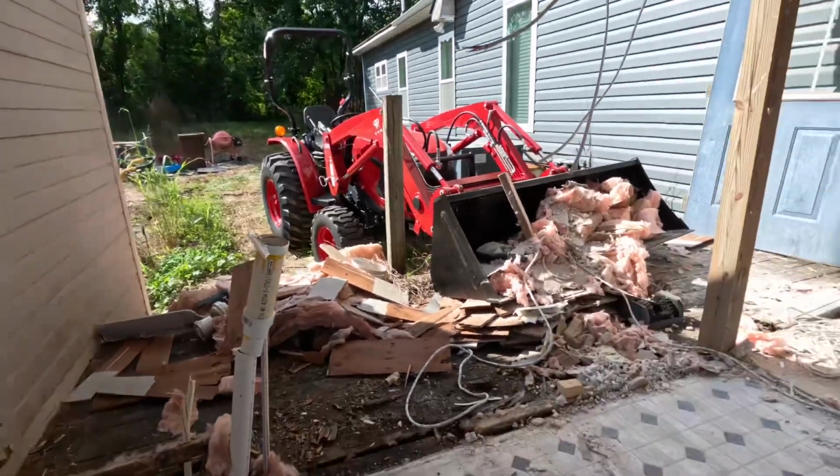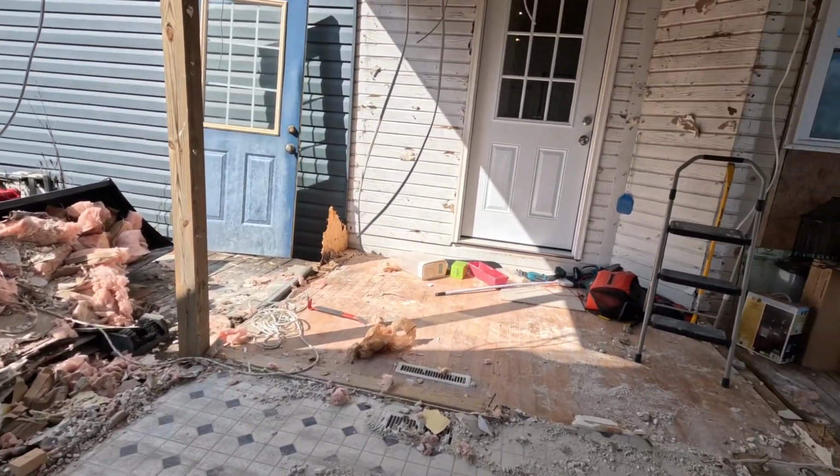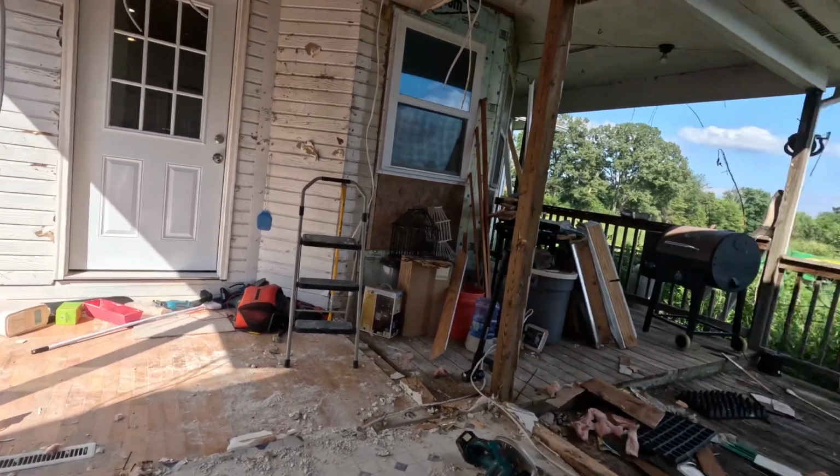Alright, I'm about to call it a day. I've had a pretty good day today. Got all the walls down. Pretty much got everything cleaned up. Well, I got about 2 more loads to load up. I got 1 load on the tractor. So, all the walls are down.